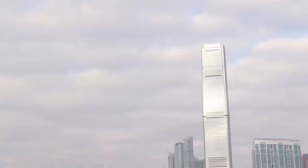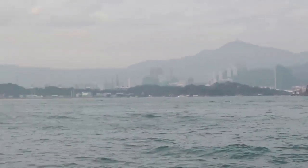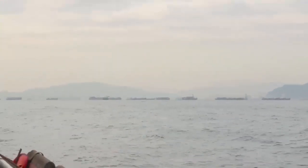The Central and Western Promenade is one of the most breathtaking walks in Hong Kong, offering splendid views of Victoria Harbour and the towering skyline running along it.